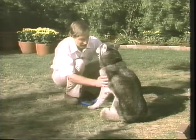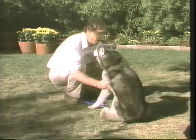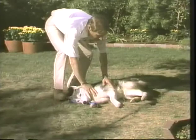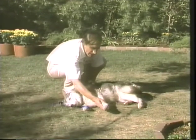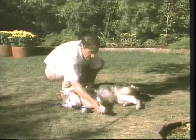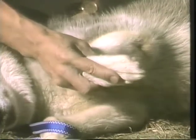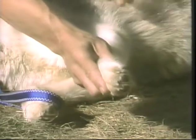Let's see if Mouse will lie down. This is the first time she's ever had a massage session, so she's being very good so far. Let's lie down. Good girl. Yes, there we go. Now the limbs, I find it very valuable if you extend and flex. As you flex, which is pushing up, and then extend, all the muscles reflexively relax even more.